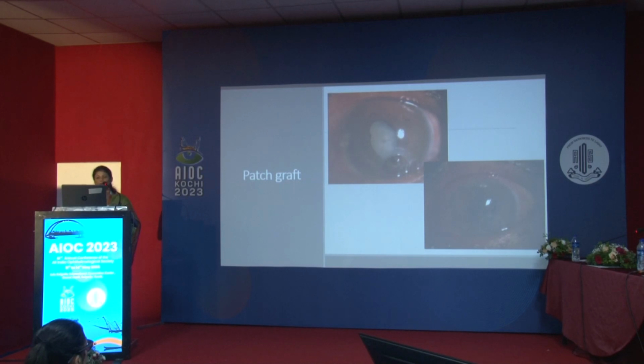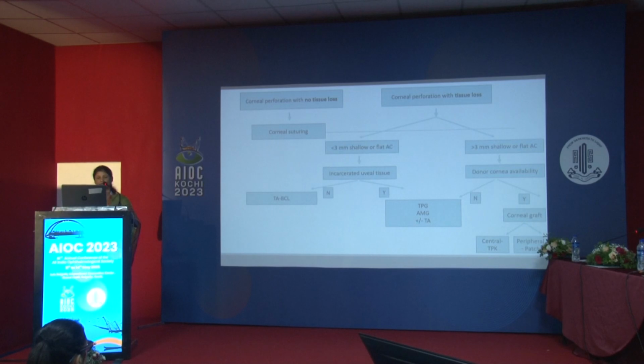We have to do multiple procedures at the same time, then it is better to go for corneal transplantation. So this is a flow chart. This is how I manage my cases. If the patient comes with corneal perforation with no tissue loss, corneal suturing should be done. If the patient comes with tissue loss and the perforation is less than 2 or less than 3 without any incarcerated uveal tissue, then cyanoacrylate glue is best.